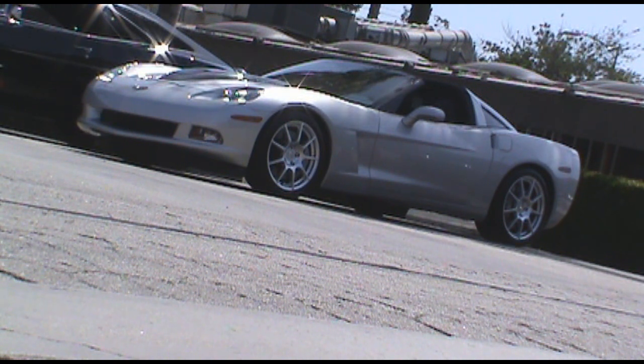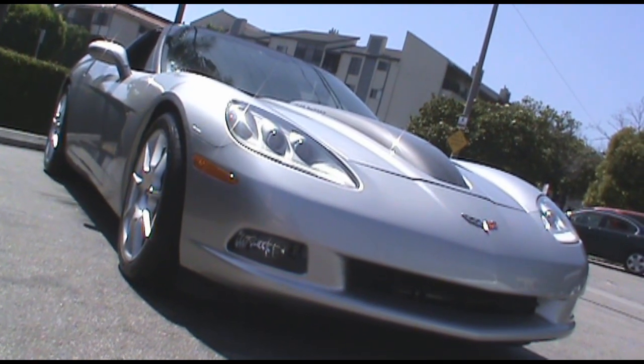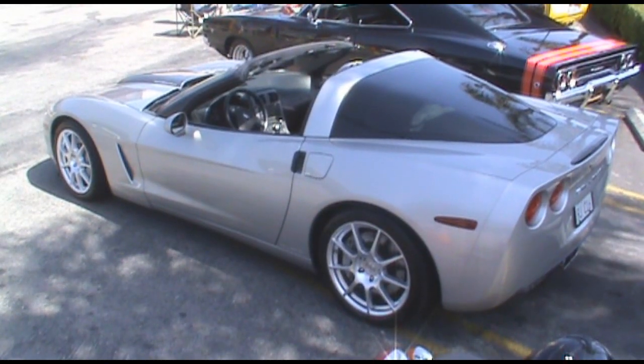Because I had another one before this that was a Callaway car. Pete Callaway called me and said, are you interested in my development car? The answer was, yes!